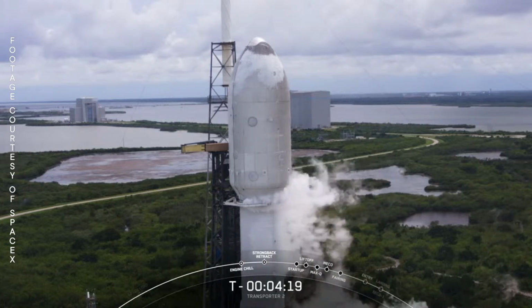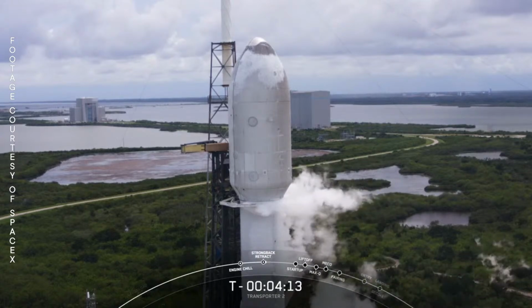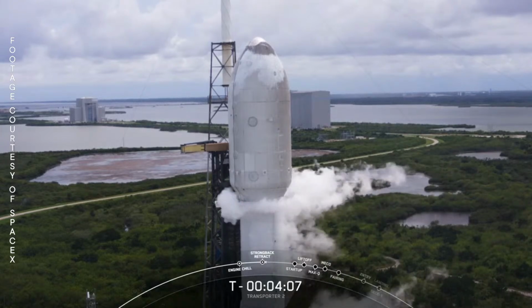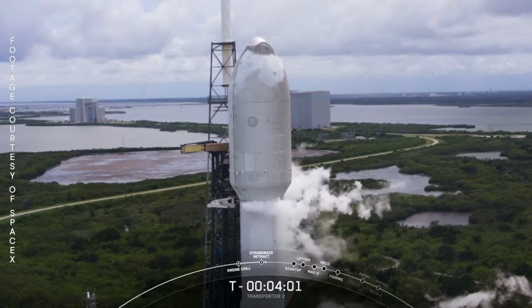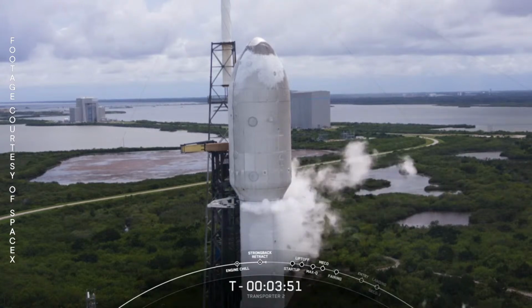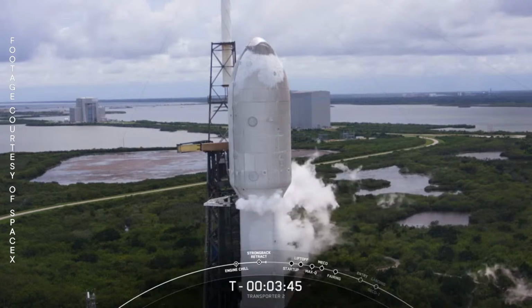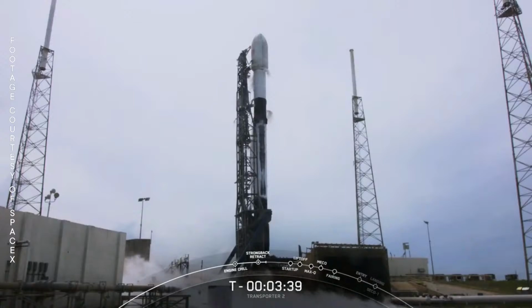So there was the call out for the clamp arms to start opening up. They are situated right at the bottom of the fairing there. The strongback is part of the transporter erector, also called the TE. The TE's job is to roll Falcon 9 out to the launch pad, raise it to a vertical launch position, and also route power, fluids, and communication to both the rocket and satellite. The TE has a launch mount that the first stage is clamped to, and the strongback that is hinged to that launch mount.